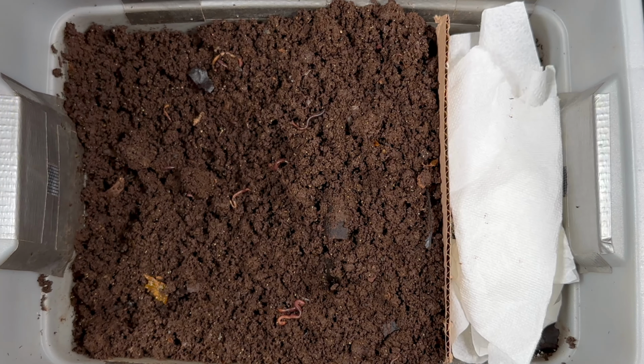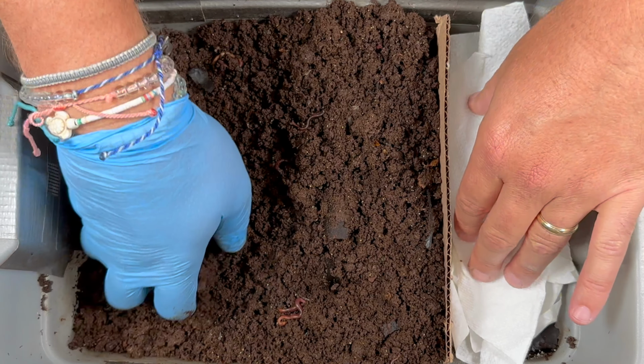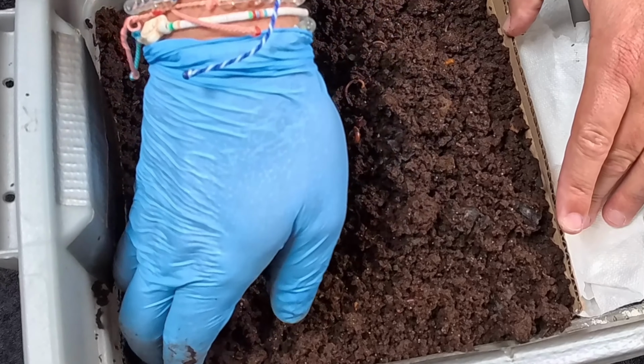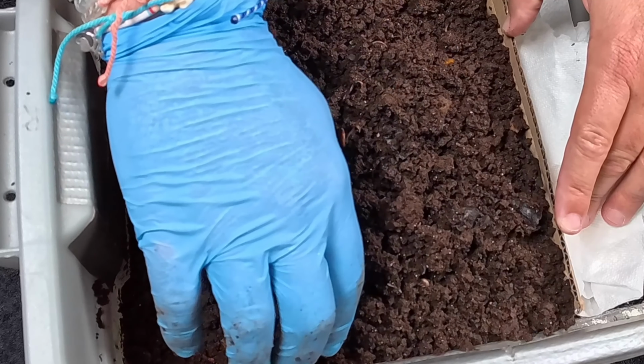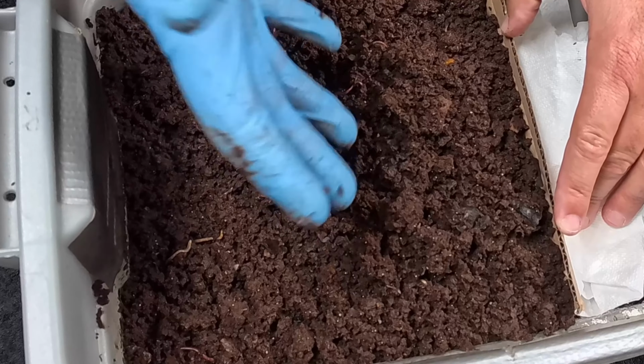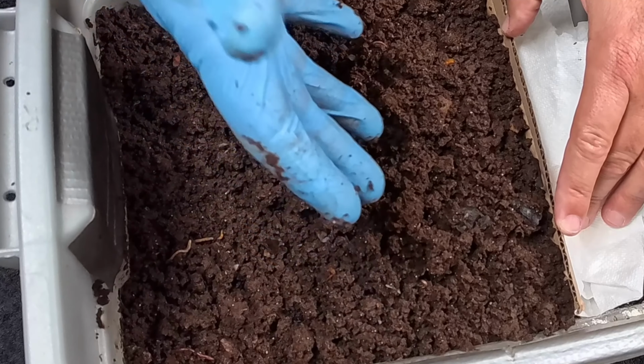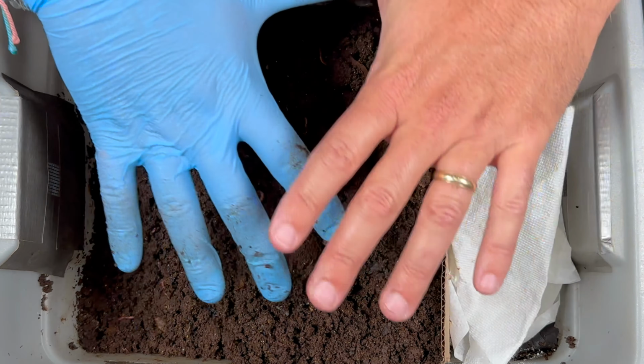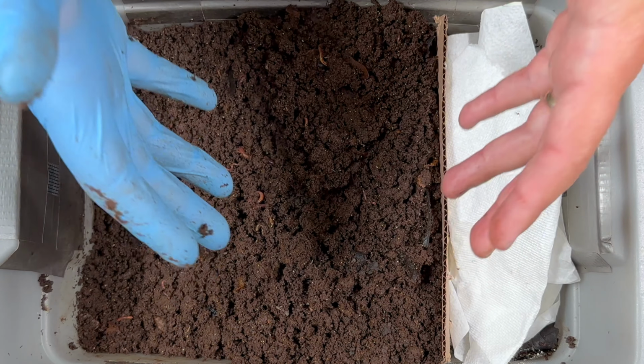I'll harvest this out, and in we go with another worm bin. And this worm bin usually only has about 1,000 worms at the end of each session. Doesn't matter if I start with 400, 5 months later there'll be 1,000. If I start with 1,000, 5 months later there'll still be 1,000 in here. So the carrying capacity of this kind of shoebox size worm bin is 1,000 worms.